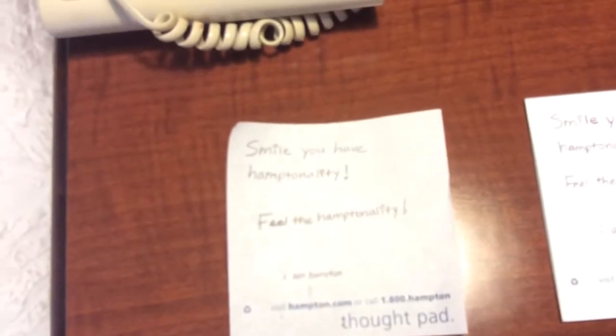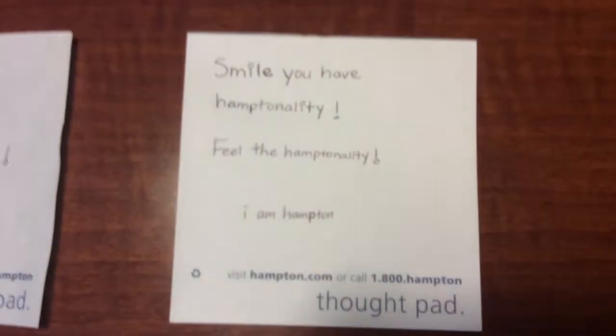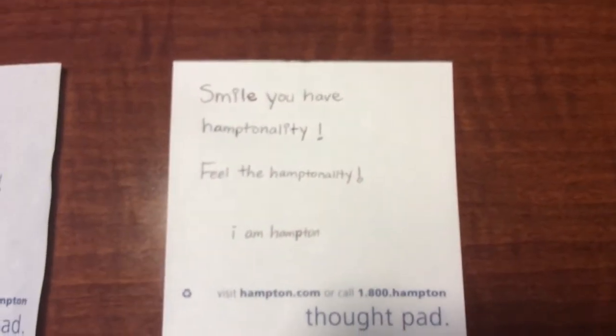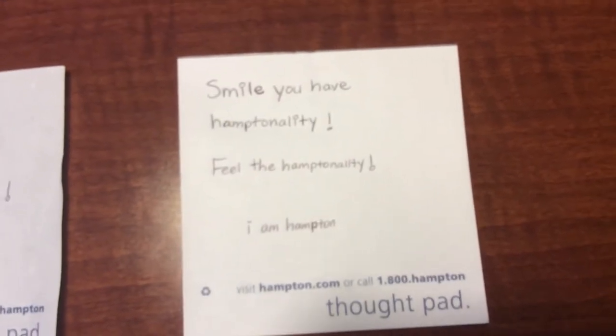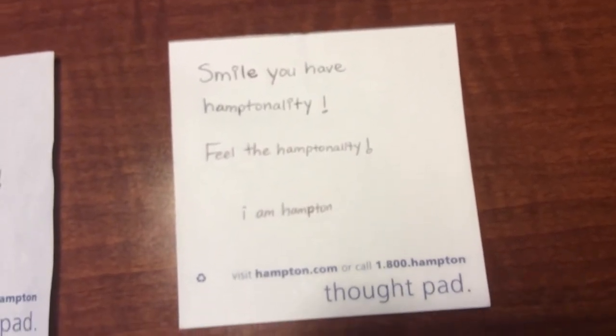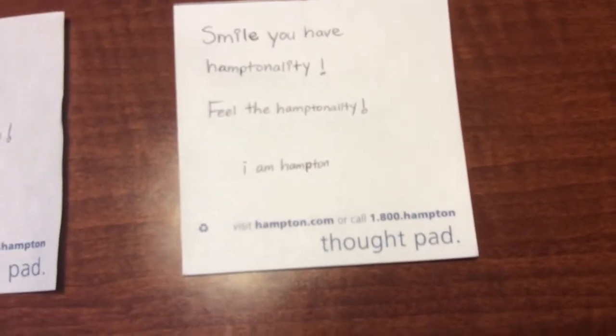Here's your standard hotel telephone. Here's the address. Smile. You have Hamptonality. Feel the Hamptonality. Here's another one. Smile. You have Hamptonality. Feel the Hamptonality. Visit Hampton.com and call 1-800-HAMPTON.